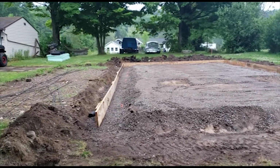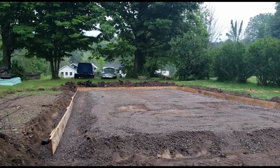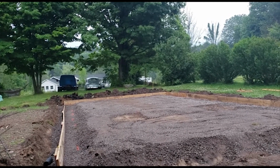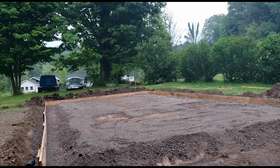The third concrete guy came out after they did their job. Laid in the forms, got the base material in. There still needs to be some work done here. This side on the forms that are open, that's because I got to drive the concrete truck in there.